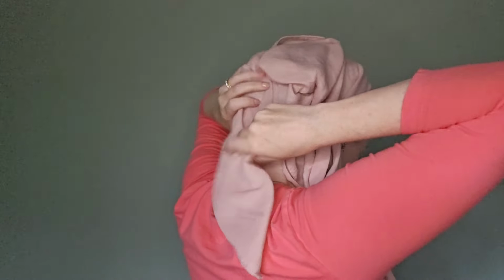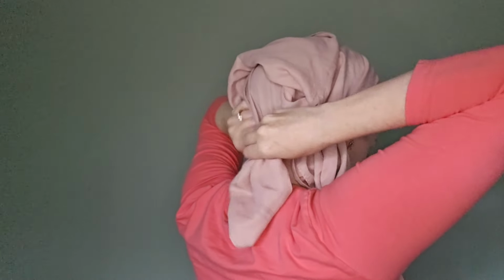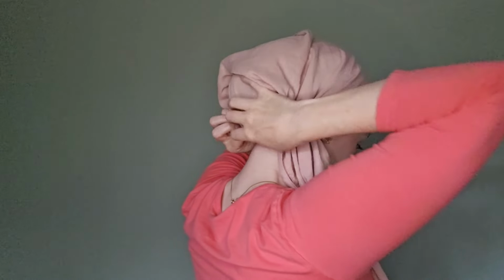And so this is what this one looks like. This is an open Pretied. As I said, there is not necessarily anything that covers up in here. Now, you can absolutely fix that. What I like to do is fold up one layer, and then this layer can tuck right underneath this elastic, just like so. And then you have the look of an open Pretied, an open scarf, but without any risk that your hair is going to show in the back.